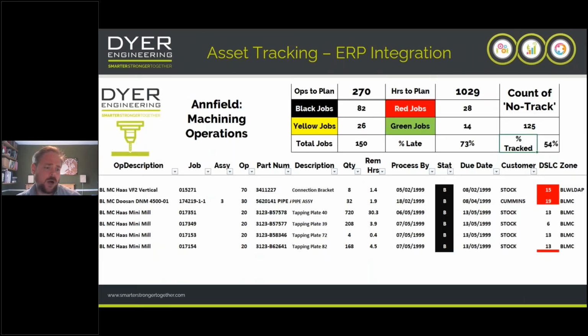One thing that we were keen on at the start of the project, and one thing that we do quite well internally, is data mine, or get access to the raw information and then start to play around with it. So what I'm showing you here is one of our, we refer to them as a departure board. This lists all the operations that are available for a given department, and this one is our machining operations at our Anfield site.